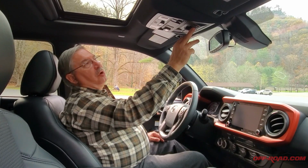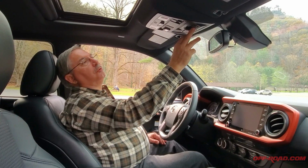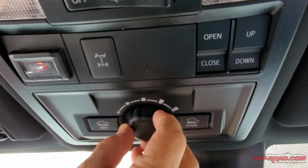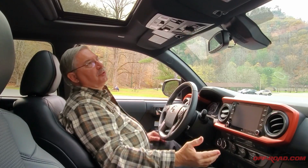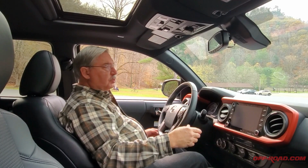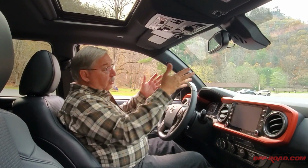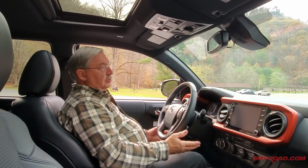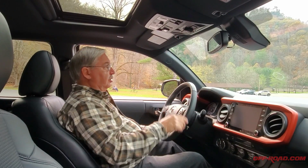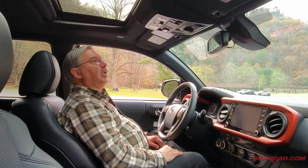So we have crawl, which is off-road cruise control. You push this button and select one of 5 different speeds from 1 mile an hour up to 5 miles an hour. This system basically uses brakes to control your speed, and it allows you to focus on driving and not have to worry about adjusting the gas pedal as you go. You just set it and steer and focus on the obstacles ahead.